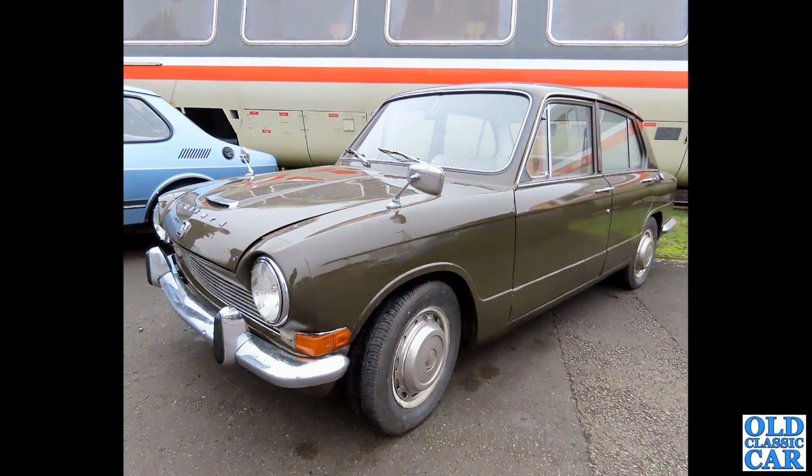And who remembers these? The Triumph 1300, the front wheel drive Triumph 1300 by all accounts. These are quite a nice little quality car of the late 60s, beginning of the 1970s. This one in brown, which is a pretty common colour back in the day. You don't see too many brown cars nowadays, but yeah, nice little car.